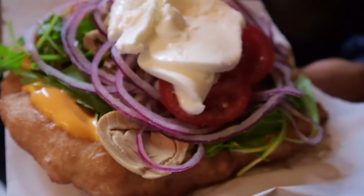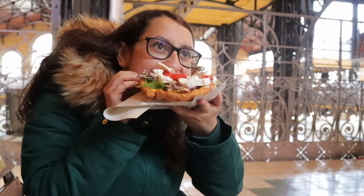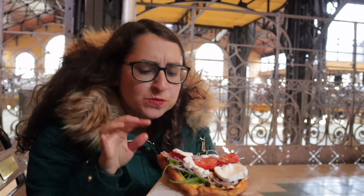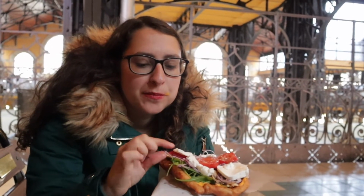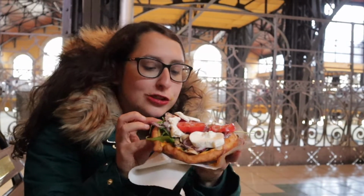Look at the cheese sauce. It's harder to eat. It's good. Everything here tastes so fresh. The cheese, the tomato, rucola, the purple kale, the mushrooms, and the sauce. Oh my god. So fresh.